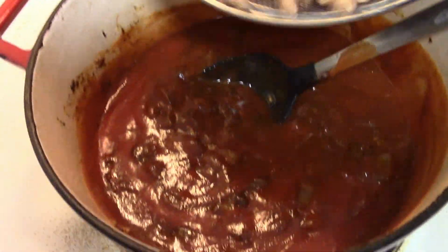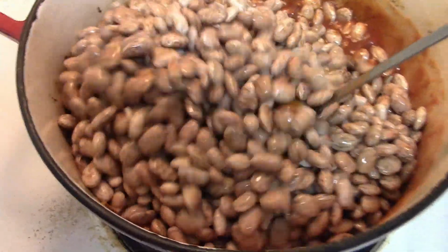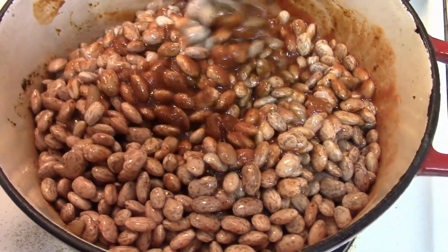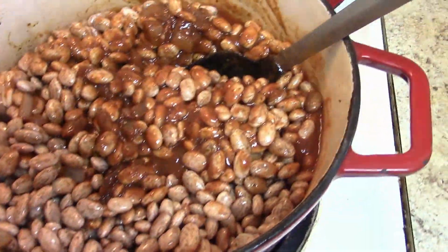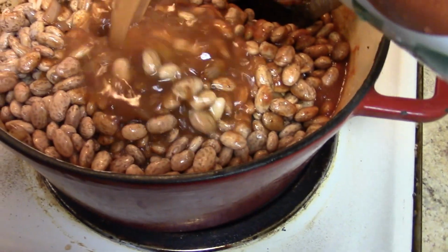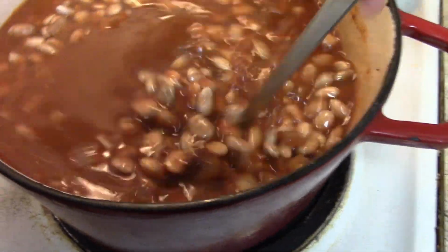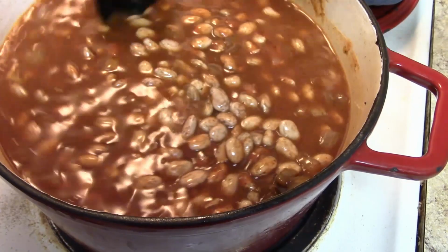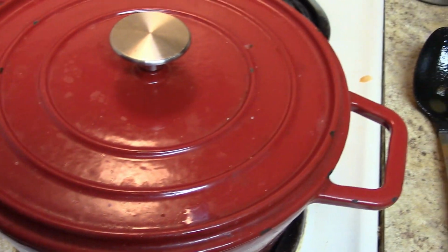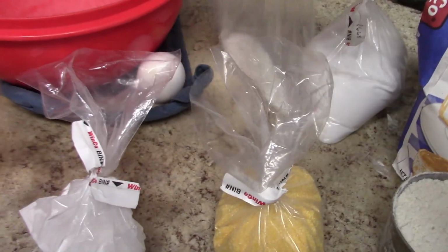Add the soaked beans. Woo! Fills it up almost to the top. This is a lot of chili. Well, it's chili for a week, so it should be a lot of chili. And we're going to embrace our Italian grandma. You want enough water to cover the beans, and just gently simmer this for 2 to 3 hours or until the beans are tender. Alright, so now I am going to make cornbread to go with my chili.